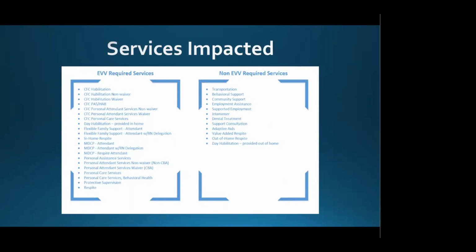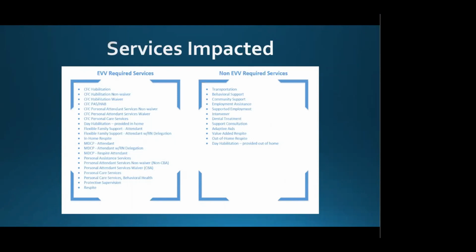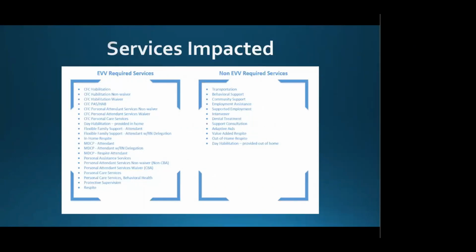Some non-EVV required services that you're not going to use EVV for: Transportation. I know that that's something we'll get into in a little bit during this presentation. Transportation is not something you're going to use EVV for. You're going to send a separate timesheet in for that. And then behavioral support is not needed to use EVV.